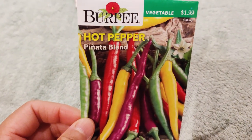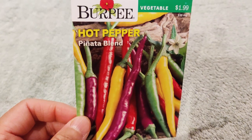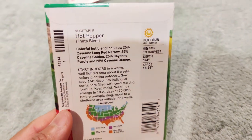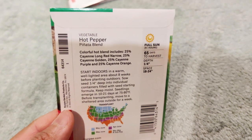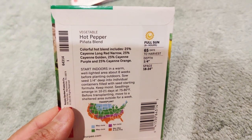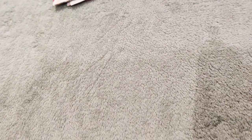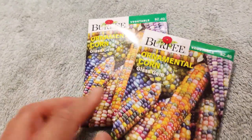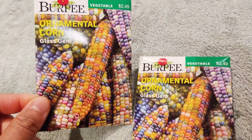You should enjoy food. So I got this hot pepper pinata blend, and I did read the back before I got it, and I like it. It's a colorful blend of cayenne peppers. So red, narrow, golden, purple, and orange. Beautiful.